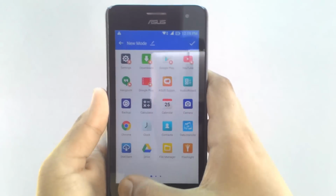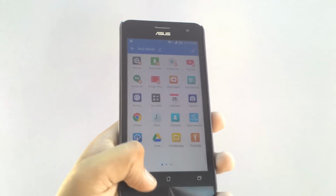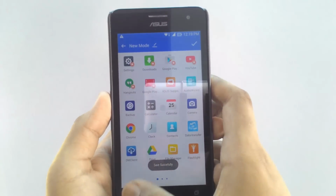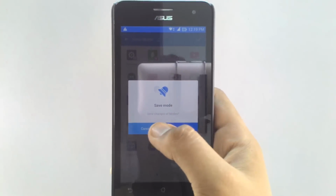Number 3 is an app lock section where you can add different applications so that you can just lock them, put a password such as a pin or a pattern, and then you can just open it up with a password or a pattern.